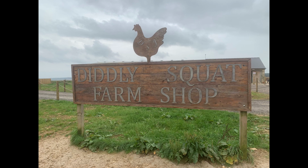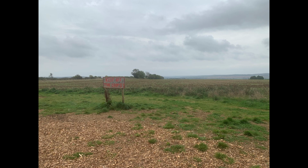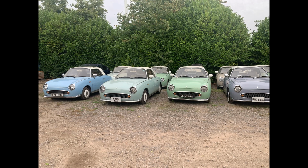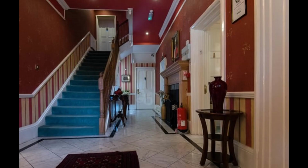I can confirm that Dilly's Squat Farm is a real place. They serve a decent lunch there, and sell produce that they grow in the backyard. The Figaro shop has every part you could ever want for the cutest car ever made, and they are very helpful people. If you are in Reading, stay at the Beach House Hotel. It's quite a nice place.